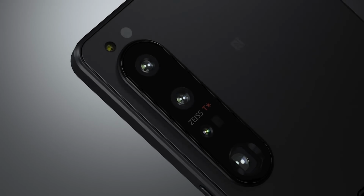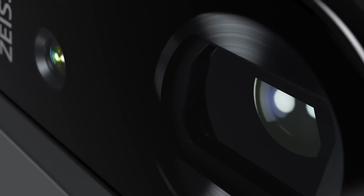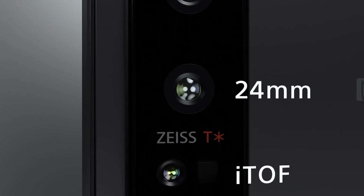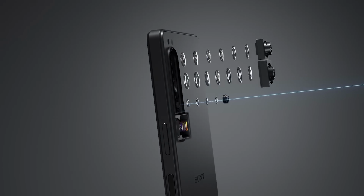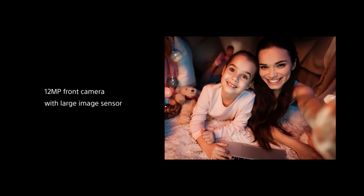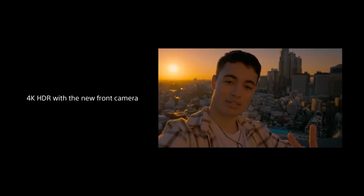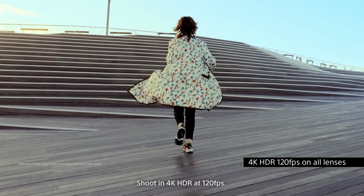Besides its impressive telephoto camera, the Xperia 1 Mark IV also has a 16mm ultra-wide and 24mm main snapper. All three can shoot in 4K 120fps and 5x slow motion video. This year it also upgraded the selfie camera to 12 megapixels up from 8 megapixels. This allows it to record 4K videos, though it is limited to 30 fps. Disappointingly, it still lacks autofocus.